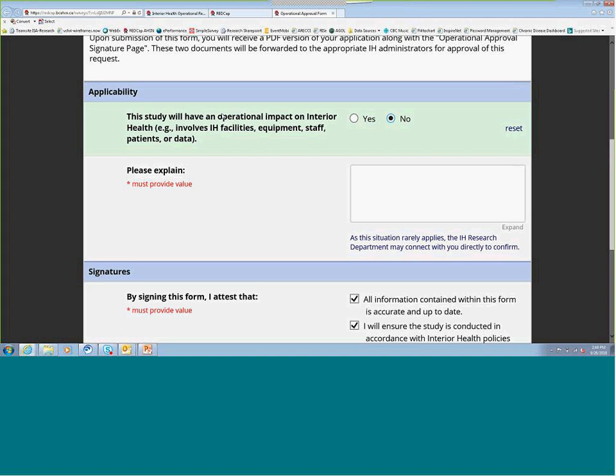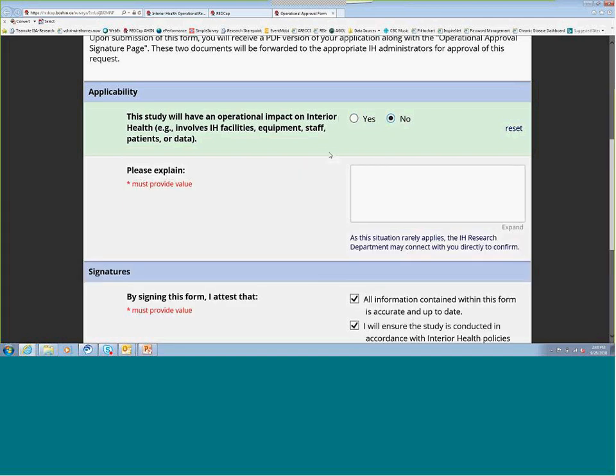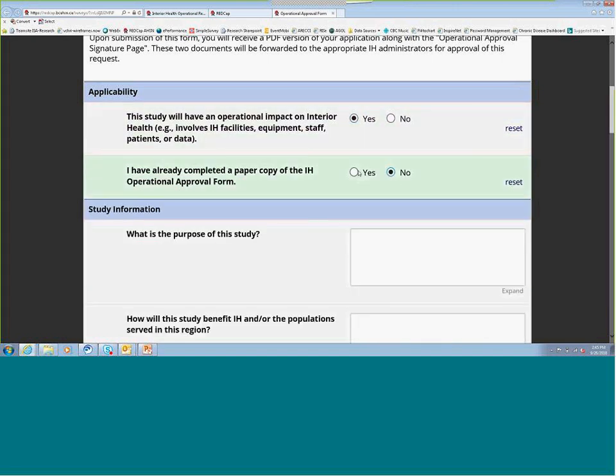There are, rarely, studies that have operational impact to IH. We've had maybe 2 of these instances in the last 2 years. I don't know, more than that. Oh, okay. So we put in an accommodation for that within the system. If you don't feel that your study has an operational impact, we ask that you explain, and we also say that we will be following up with you because this does occur so rarely. So please bear in mind, for the most part, your response will be yes to this, and so it's set as the default.